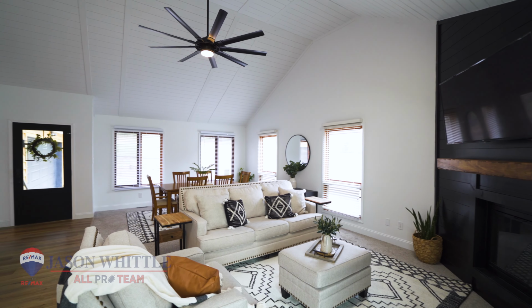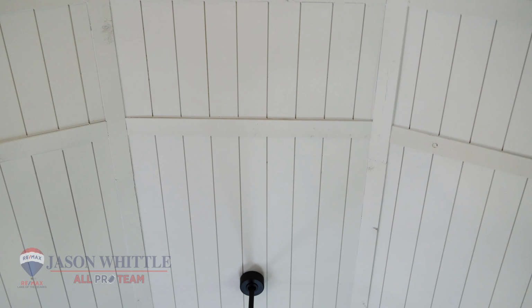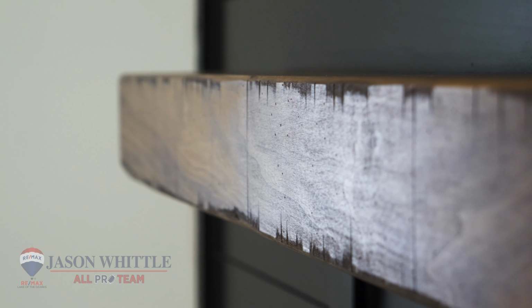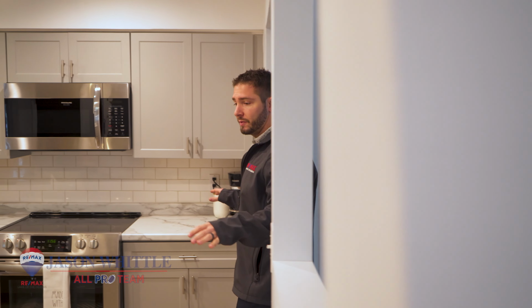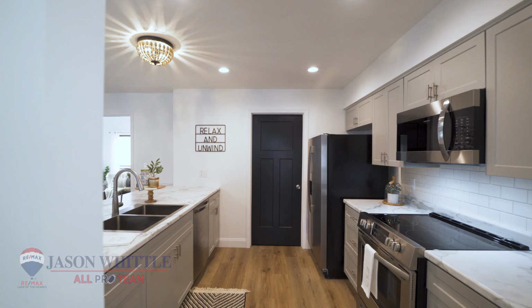Once you enter into the home, you're going to notice the great natural light in the house. Also, the beautifully new shiplapped vaulted ceilings, along with the black accent fireplace wall with custom mantel. The home has all new flooring throughout the entire house and all new black 3-panel doors. Then moving into the kitchen, we have great hard surface countertops with custom cabinets and all stainless steel appliances.